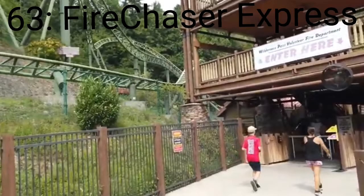This is a family launch coaster, but despite it being family in nature, the first, and to a lesser extent, the second backwards launch, were both pretty solid. The rest of the ride was just sort of okay, but the theming combined with the two launches make this a pretty fun ride.